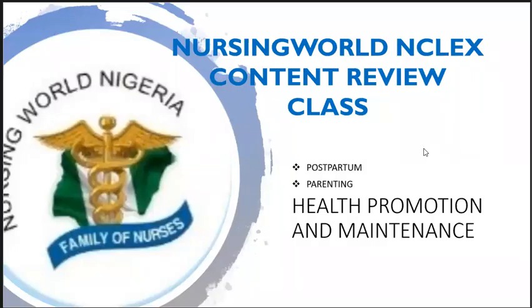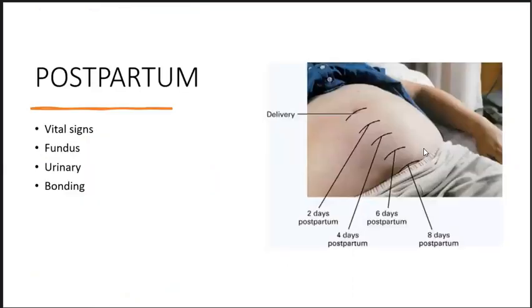Today, we'll be looking at postpartum and parenting under the NCLEX client needs category of health promotion and maintenance. So what are the major assessments we need to look out for in the postpartum period? Remember, there's a fourth stage of labor. So we need to assess our clients, especially in the first 1 to 2 hours.